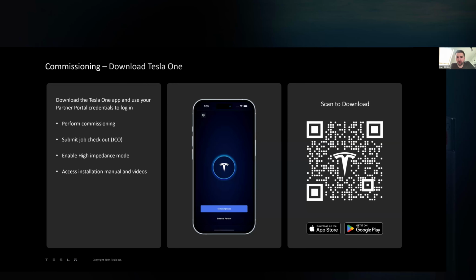Now, from an installer perspective, we have a full app dedicated to you. You can scan the QR code on screen and download the app. Essentially, this will take you through all the commissioning process of the site, allow you to do job checkouts. It also allows you to access all the installation manuals and videos, so it takes away any guesswork. Everything you could possibly need is all in one app, and we've designed it to be your installer's best friend. When you're on site, it should guide them exactly how you do the installation.